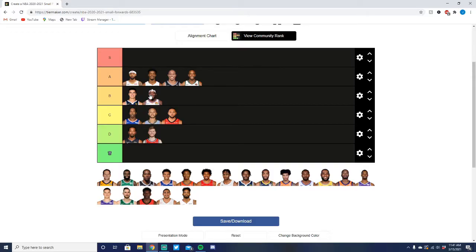And Luguentz Dort has become a better scorer. He's one of the best defensive players in the league. He doesn't really give you much else on offense besides scoring, but he does knock down the 3-pointer at a pretty high rate. Well, no, I wouldn't say a pretty high rate. He's not a great three-point shooter, but he's improved as a three-point shooter on higher volume, and I'm hoping that he'll become a consistently better three-point shooter because he does shoot it a lot, and he's gotten better up to like 34%, I feel like, this year.